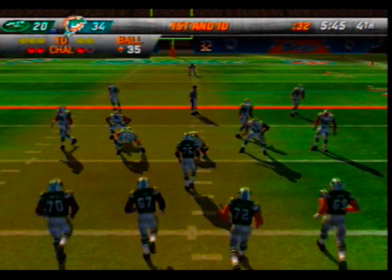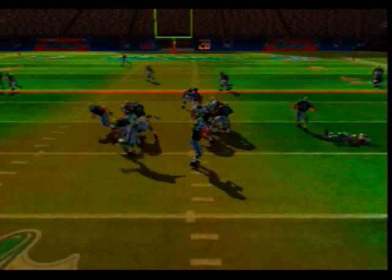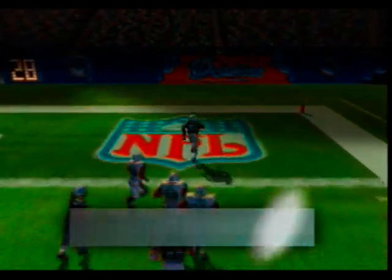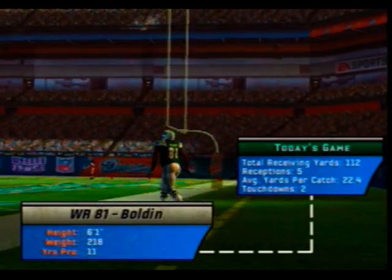What's the hard count? Under pressure, throws it right on target to the wide receiver. The 20, the 10, 5, touchdown, Jets. Touchdown, Jets. Great throw and then a fabulous run that goes the distance.